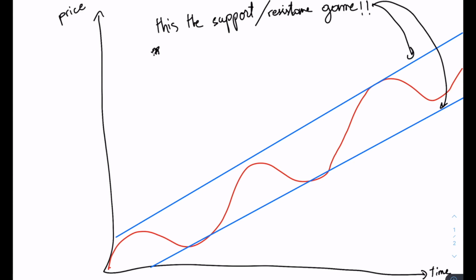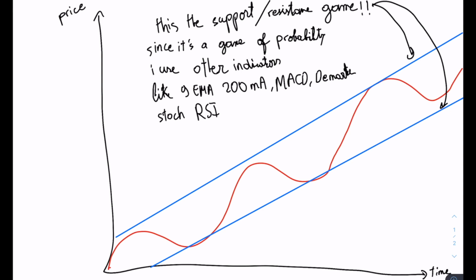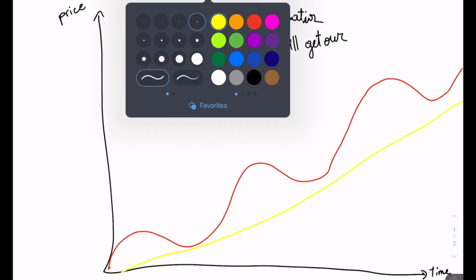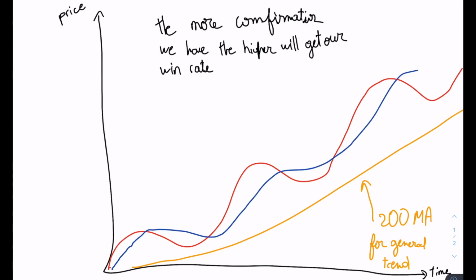And since trading is a game of probability, I use many other trading indicators to increase my win rate in my trading strategies. Like I use the 200 moving average, 9 exponential moving average, MACD, Stochastic RSI, and many more. I'm going to show you where and how to use each trading indicator. For example, I use the 200 moving average to check the general trend of a stock. I use the 9 exponential moving average to ride the short term trend of stocks.